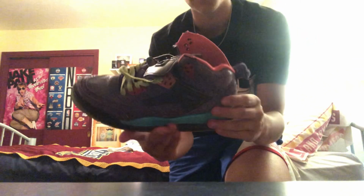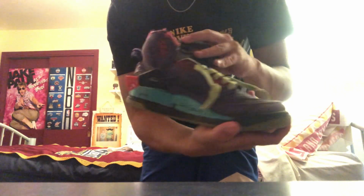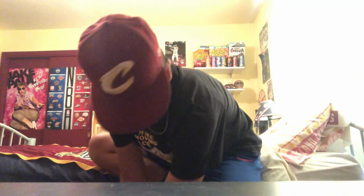Next pair we got. These are beat to the ground, but Jordan Spizikes customized. This is the only pair on earth. Spike Lee on the back there. Love these very much. 23 on the side. Can't go wrong with those either.